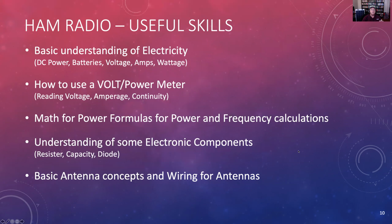Okay, ham radio basic skills. Useful skills: basic understanding of electricity, DC power, batteries, voltage, amps, wattage. How to use a voltmeter, how to take a voltage reading or a continuity or amperage. Math, there are formulas on the test. Math for power and frequency calculations. So you will have relatively simple algebra on the test.